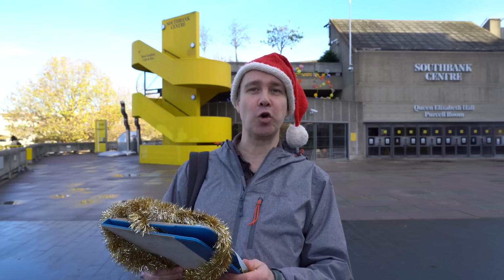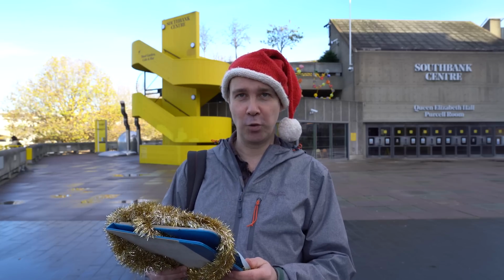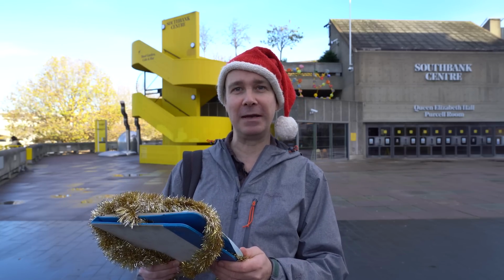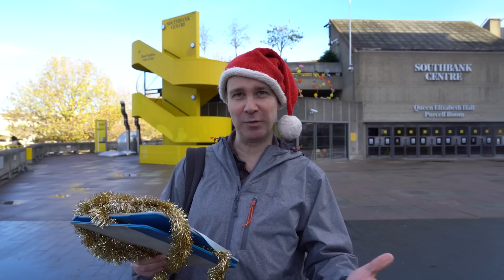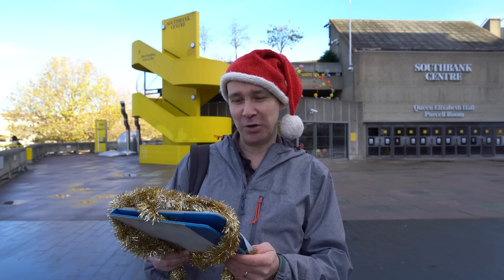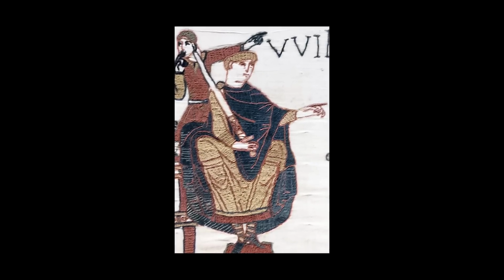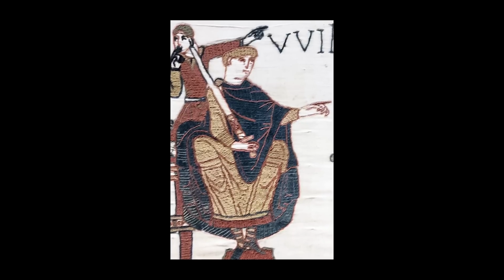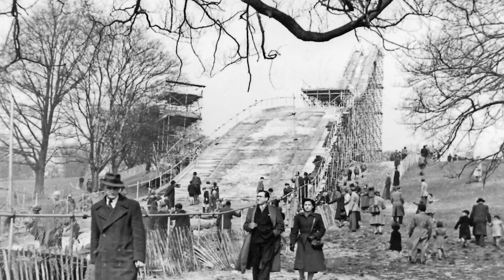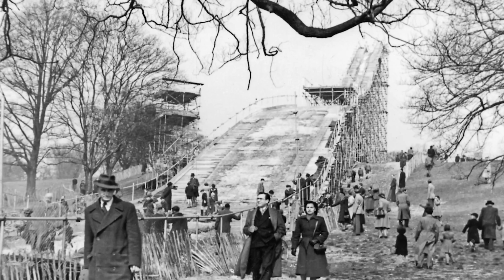So question 1, the Christmassy sounding street where the Great Fire of London began was of course Pudding Lane. Not named after a Christmas pudding, but probably named after the poo that was rolled down the hill towards the Thames in medieval times. Question 2, the King of England crowned on Christmas Day 1066, William the Conqueror or William I? Question 3, the unlikely winter sport that took place on Hampstead Heath in 1950, and this is true, ski jumping.